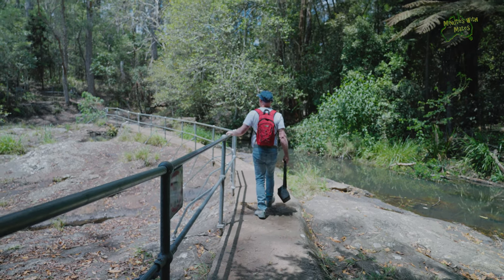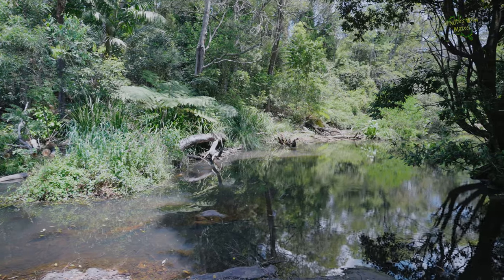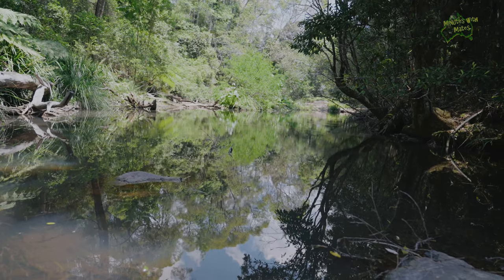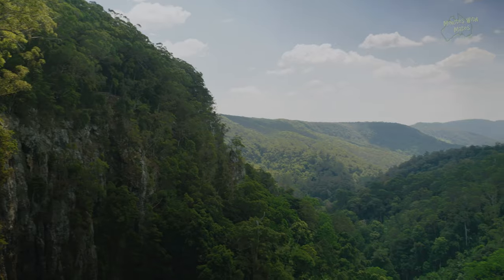Above the falls, the trail crosses the creek, which is now heavily marked with warning signs about steep cliffs and public safety. The scenery is stunning though, and the walk is easy and peaceful.